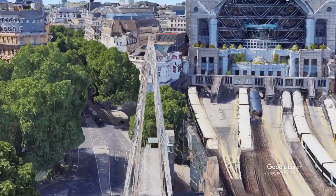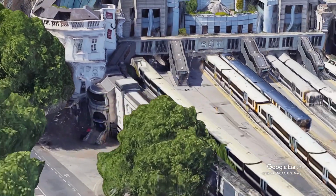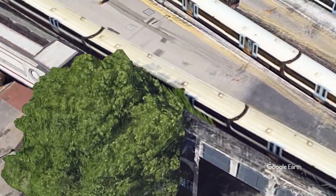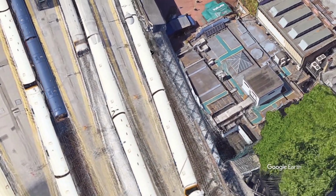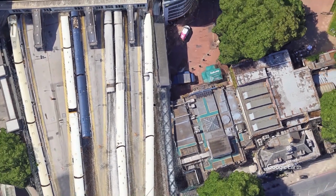down some stairs at the other side which Google Earth Studio couldn't really mimic, but we go underneath the tracks of Charing Cross Station and emerge the other side at Embankment Station. And this is the building with the sort of upside down T on the top.